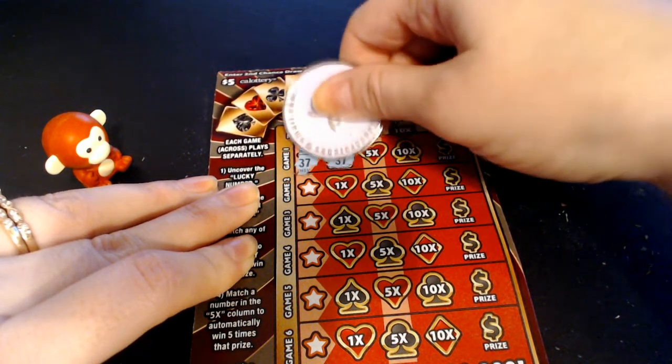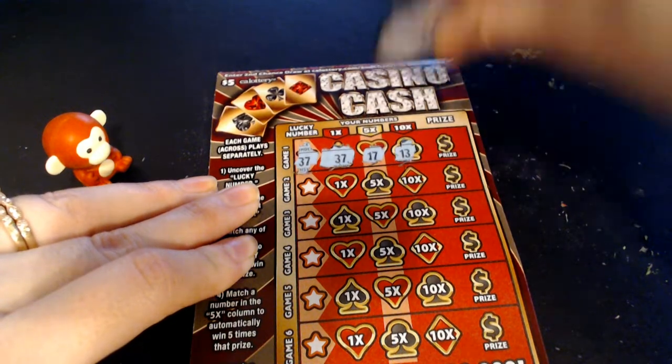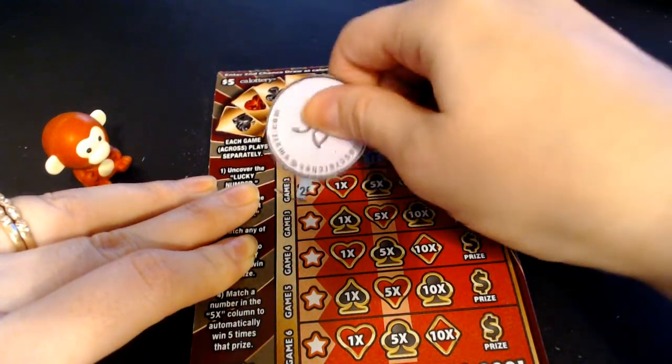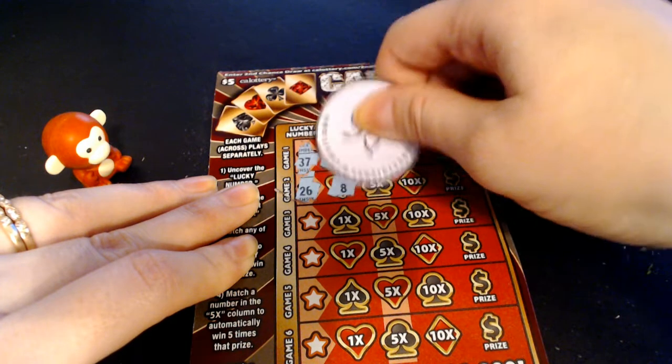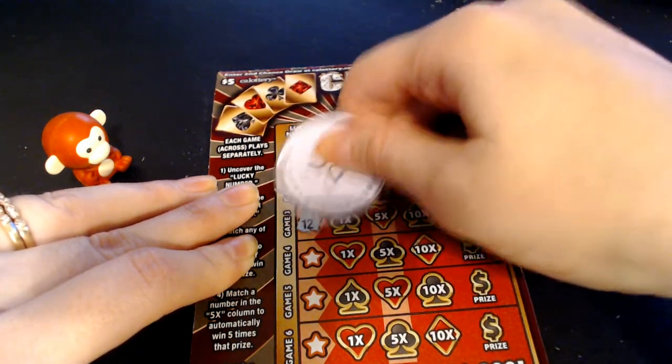37. We got a match already. The first one has a win. First one. First scratch, first win. 26. Let's see if we can find some more here. 12.